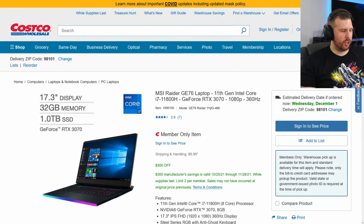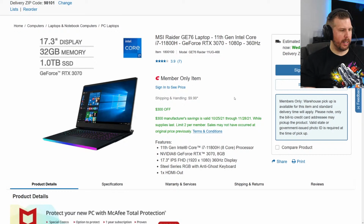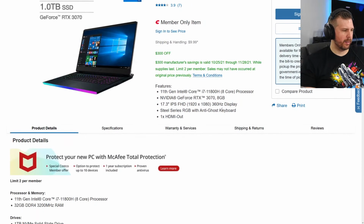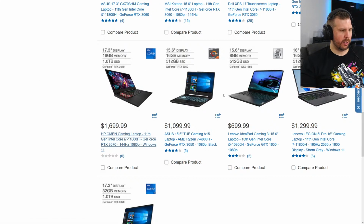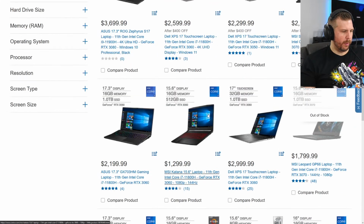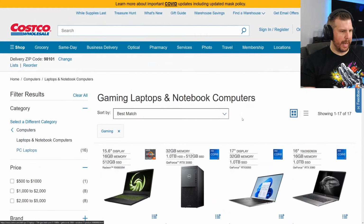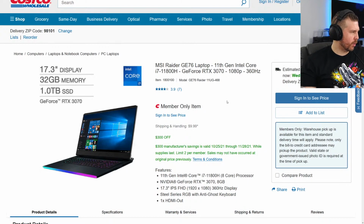Not worth it. GE76 3070, 1080p 360 hertz display, i7. That's nice. Oh, we have to sign in to see the price. Why can't we see the price? I don't know what the price is. I don't think I've even signed up officially for Costco's online, so I can't log in to find out the price. But yeah, if you're a Costco member, definitely worth taking a look at those. Maybe going in local, see if there's any local stock.